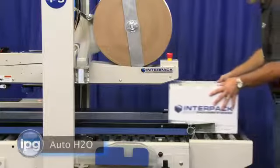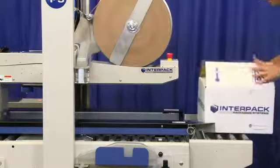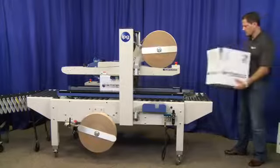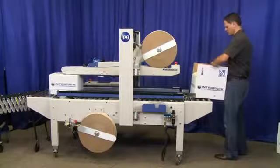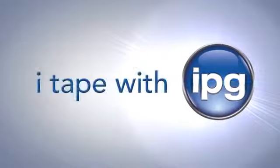The revolutionary new Auto H2O, our uniform semi-automatic WAT case sealer, together with IPG brands of water-activated tapes, combine to provide a system solution unmatched in the market. Count on IPG.